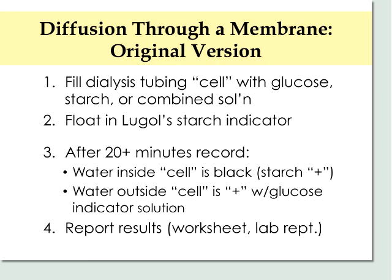Sure. So let me show you the original version of diffusion through a membrane. In preparing for this talk, I looked for how most departments and how most lab manuals recommended teaching diffusion. And there were about four different versions. So I picked the one that I found the most traditional, and that was creating an artificial cell model using dialysis tubing. Now, if anybody's not familiar with that, it is basically a thin plastic tube that is very stiff, like the plastic wrap on a package of cigarettes or the thin saran wrap that you would have on a sandwich from the deli.